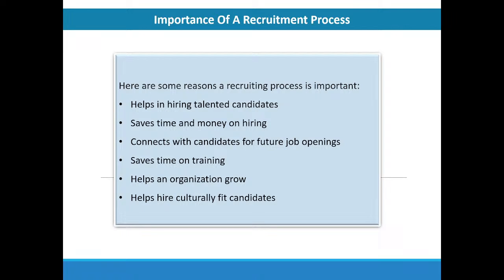So a good recruitment process follows a step-by-step system for identifying and hiring qualified candidates who can help the business grow. And here are some reasons a recruiting process is important. So it helps in hiring talented candidates. The entire recruiting process involves the HR manager searching and shortlisting candidates with the right education, skills and experience.